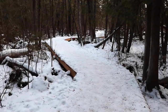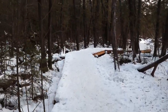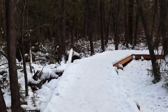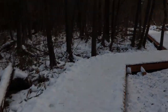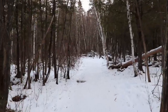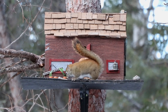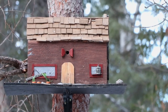So this wooden walkway is a bit new. I don't remember it being here last year. Of course, then again, I haven't been on the Cedar Bog Trail since last winter. It's kind of neat. Just kind of like Broken Head. Nice butt, squirrel.